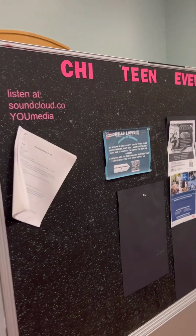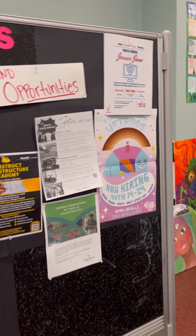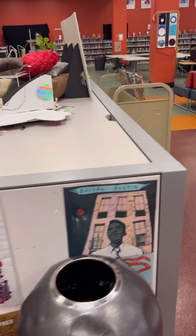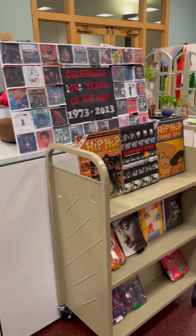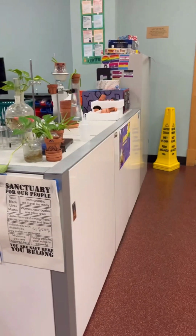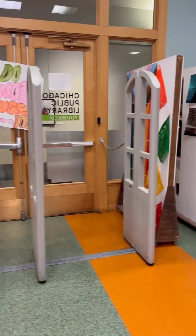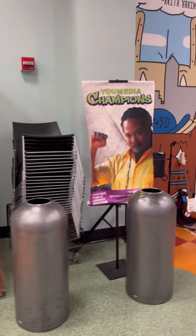And then right next to that, they have a board where they put up more opportunities, scholarships, internships, flyers for all sorts of things like that, as well as store art that is waiting to be picked up by teen patrons who come to the space. They make all sorts of really cool displays here. Here they have a Celebrate 50 Years of Hip Hop display, including art and books about the topic of hip hop. And then this leads right over to where they have their open mic space.